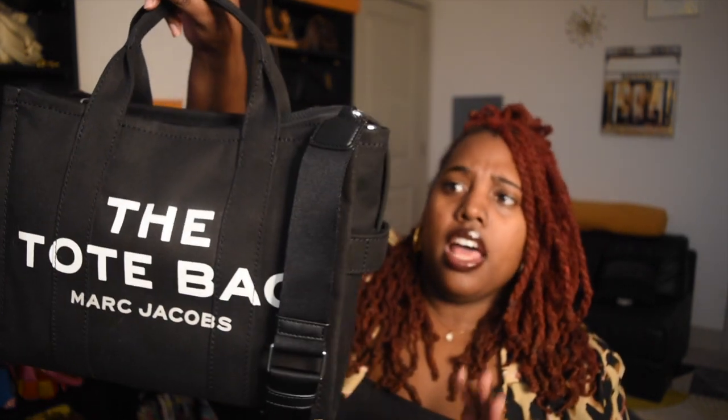But yes, this is the canvas one. I wore this already to work. I wore it on a casual Friday, so with some sneakers, and I just put this on. Love this bag. I don't know, it's just something about holding this bag right here. It feels good to me. I guess it's the quality of what it's made out of. It just feels good to actually hold this bag. So I would be interested to get another canvas bag.